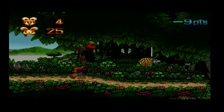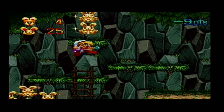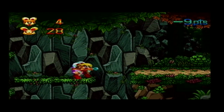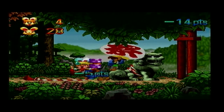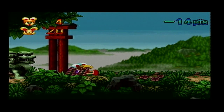That sounds kind of sexual, don't it? Riding the dragon. But yeah, you do ride the dragon during the shoot 'em up stages. And I'm sure you can use him somehow in the platforming stage as well, but I haven't worked it out yet. So, if anybody's played this game and knows how to do that, or if I'm wrong and you can't use him, please feel free to comment and correct me.